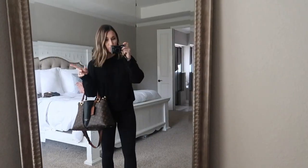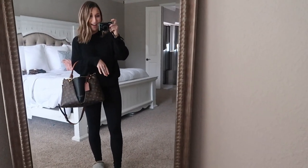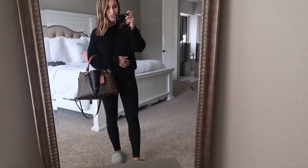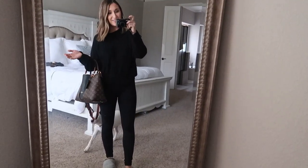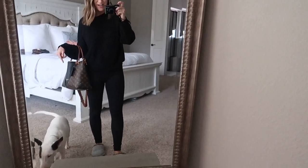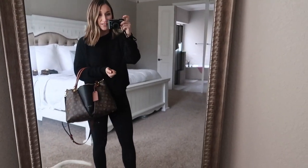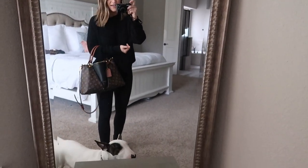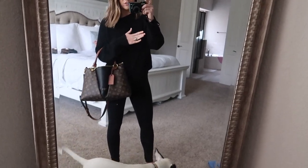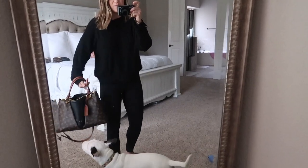So good. I almost forgot to show you guys what the Monogram V-Tote looks like on the body. So right now I have it on top handle. Yes, I'm wearing my slippers. Lila wants her 15 minutes of fame, so she's going to come in here and make an appearance. But yeah, this is what it looks like top handle. It's a very comfortable top handle bag. It is kind of a triangular shape. It's wider towards the base than it is at the top.